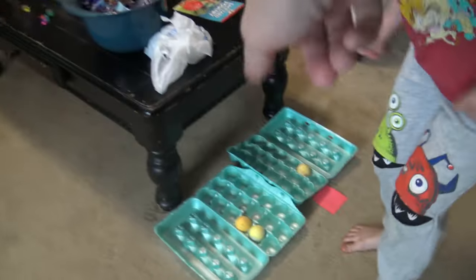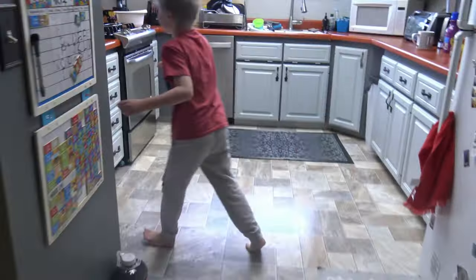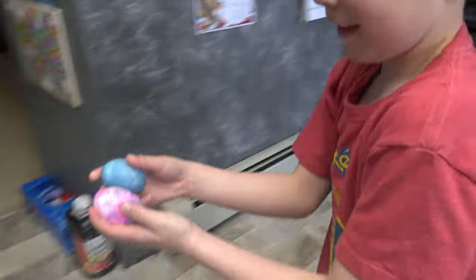Oh, and guess what? I counted them last night before he took them. Oh my gosh, you already got three. And the yellow, they're all yellow. How weird. But I counted them. This is how many there are. 32. I counted them because I knew he'd hide them. Two. What? One, two? Max is already finding eggs, Papa.